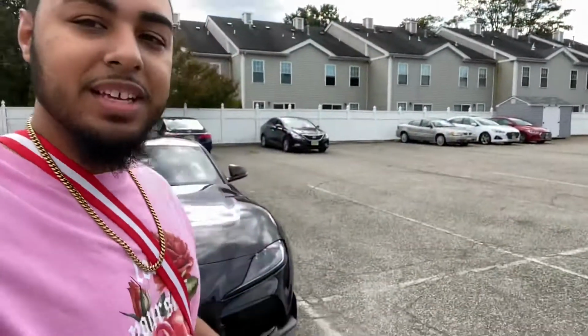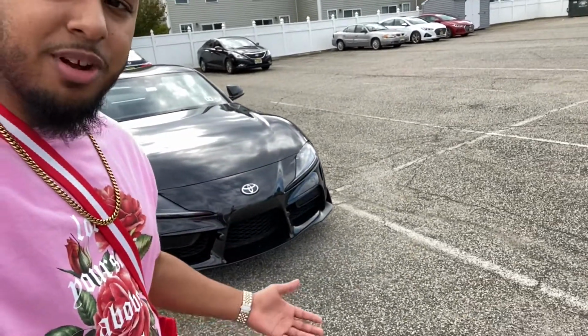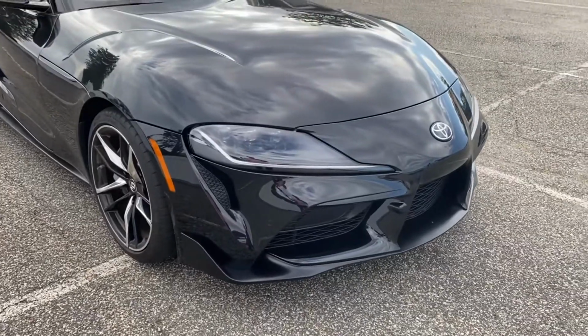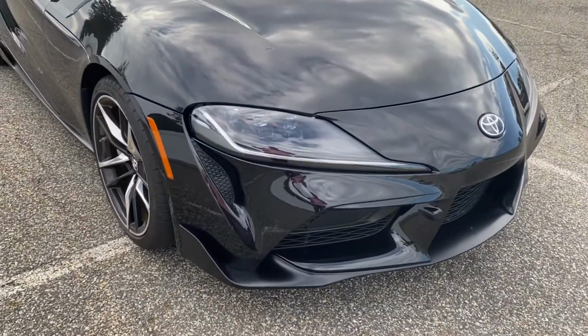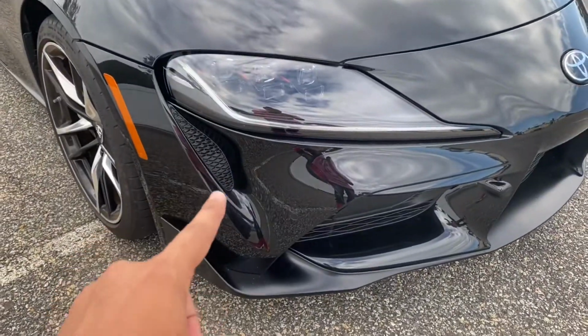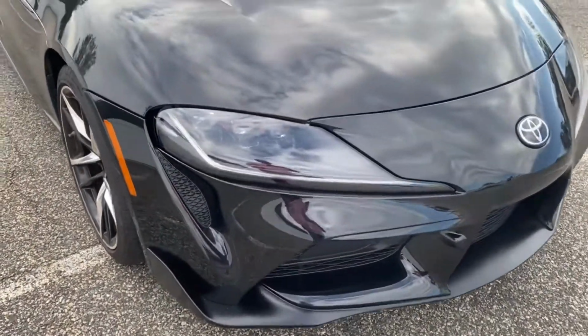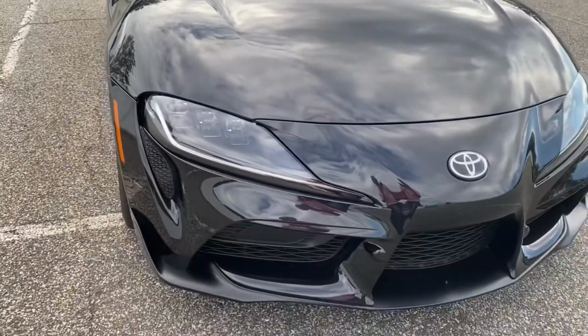Getting right into it, one thing that I love is just the front. The front is so aggressive. Right off the bat, as soon as you look at this car, or in person, what you notice is the side air vent, which is fake. It should have been real, but whatever. Toyota, BMW. It still looks amazing.